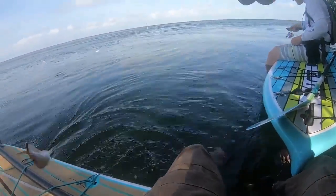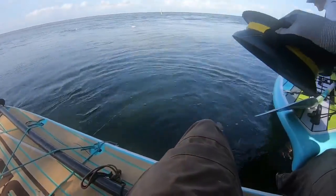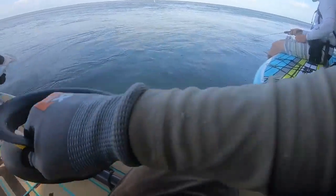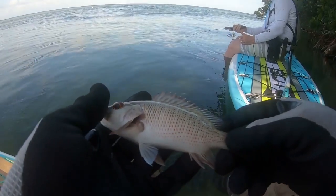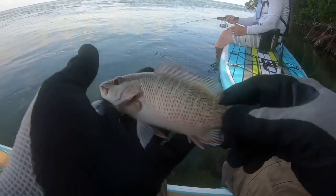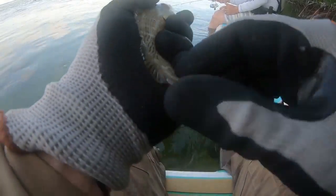Look at this little guy. Snapper? Yeah, it's a little snapper. So a nice little snapper, but a very small one. So we're gonna let him go.